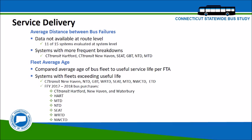In the service delivery category, we measured average distance between bus failures. Average distance between bus failures is a metric used to measure overall vehicle availability for service. Understanding how often buses are taken out of service for repairs helps agencies understand and improve their service reliability. This data was not available at the route level and was evaluated at the system level.